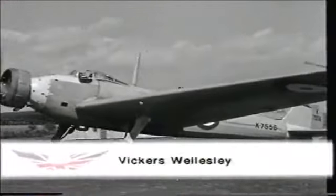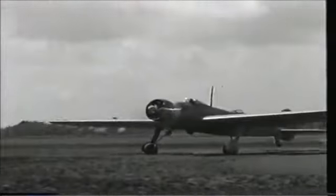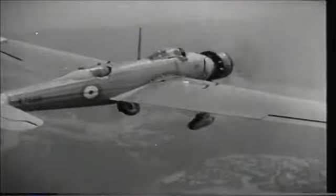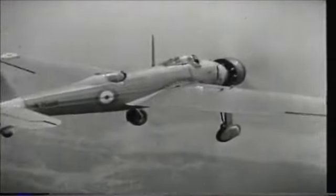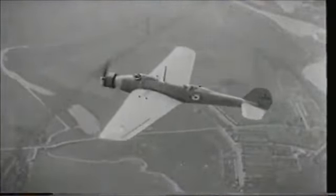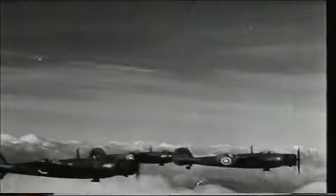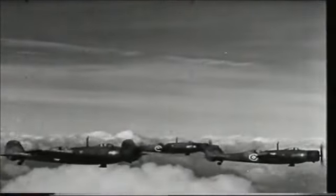The Vickers Wellesley was the first aircraft to be built around Barnes Wallis' strong geodetic design. Entering service in 1937, Wellesleys equipped 6 bomber squadrons before being withdrawn from the UK in 1939 and redeployed to the Middle East and East Africa. Their most famous exploit was in 1938, when 2 Wellesleys flew non-stop from Egypt to Australia, over 7,000 miles in 48 hours.